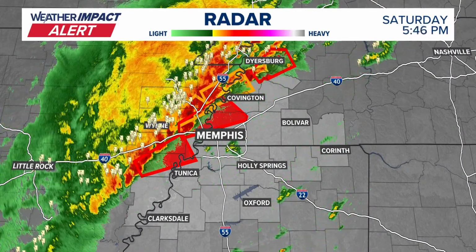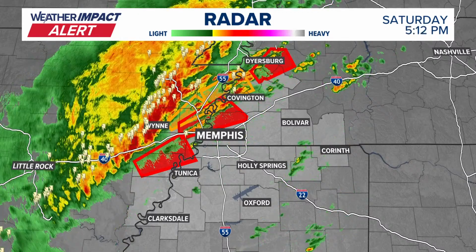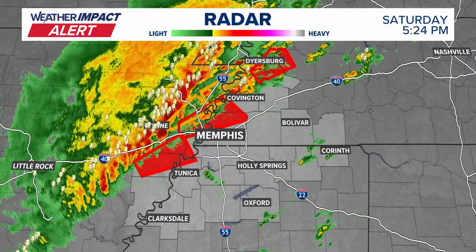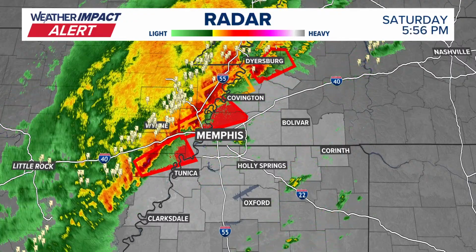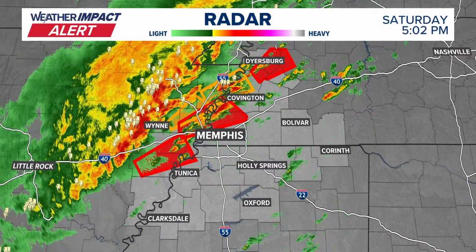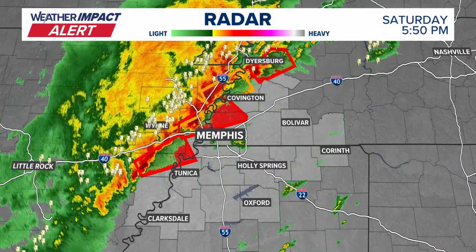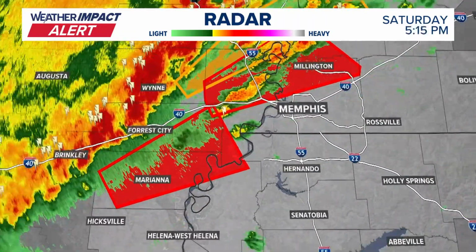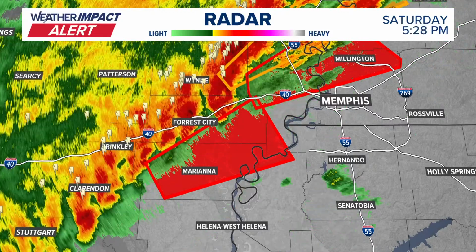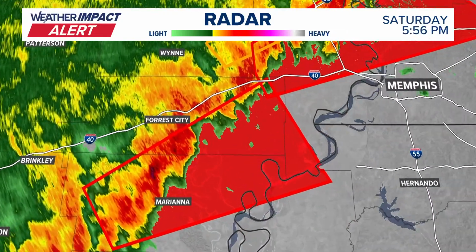Coming back to radar now, we see we've got multiple tornado warnings. Of course, we're about 4 minutes away from our upcoming 6 o'clock news this evening. We will likely have to continue our tornado coverage throughout that newscast. But we'll zoom back in. Like I said, we've got multiple tornado warnings. If you're just now tuning in, we'll take you through them over the next several minutes.